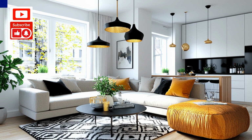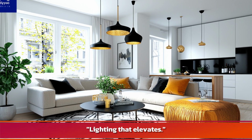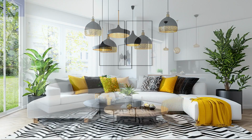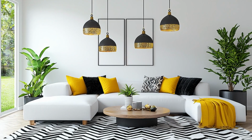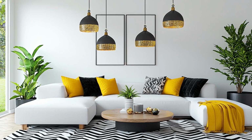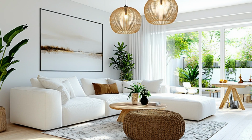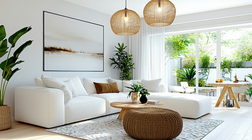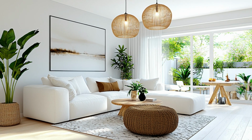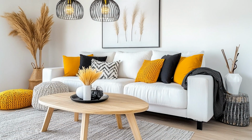Lighting is one of the key elements that can change the entire mood of a room, and in this living room, the lighting plays a huge role in highlighting the space's glamour. Pendant lights in sleek designs hang above the seating area, casting soft, warm light that enhances the bold accents of the room. The juxtaposition of light and shadow creates an inviting atmosphere while ensuring that the space remains cozy, even with its modern edge. Whether it's for entertaining guests or relaxing after a long day, the lighting in this room ensures it's always the right setting.